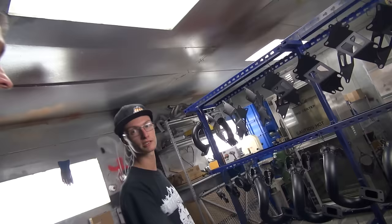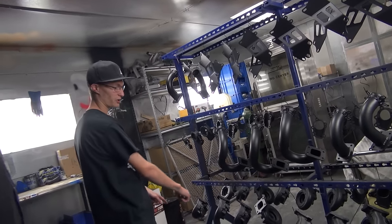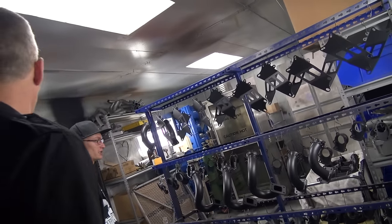And so these are actually 900 parts right here. These are the inlets. Yep. And so they will bolt to the turbo. We're doing some turbo housings, 2060 turbo housings for some razors.